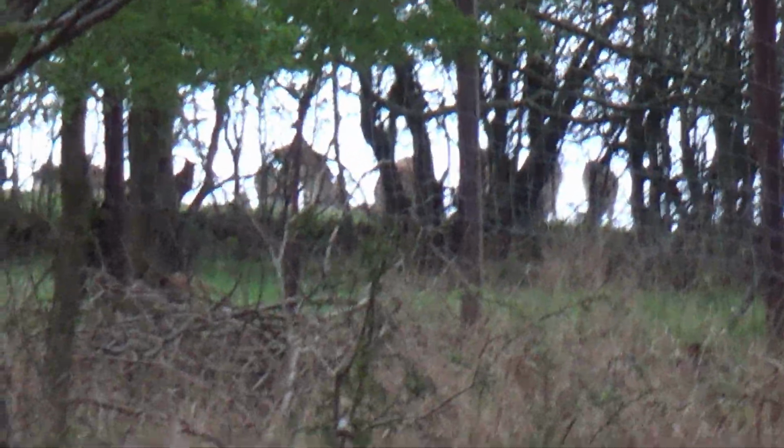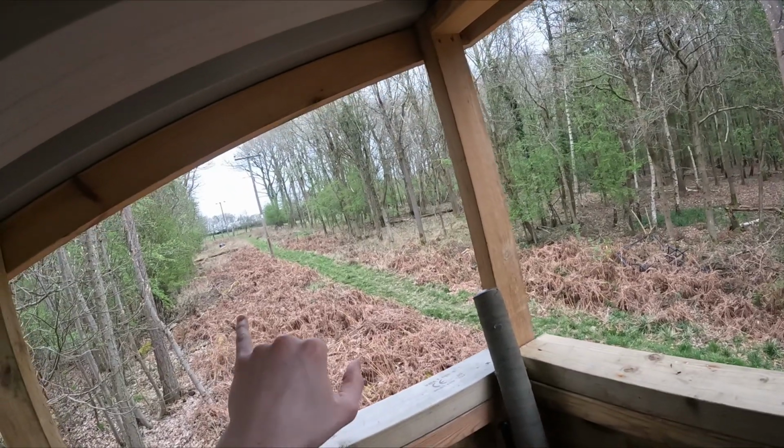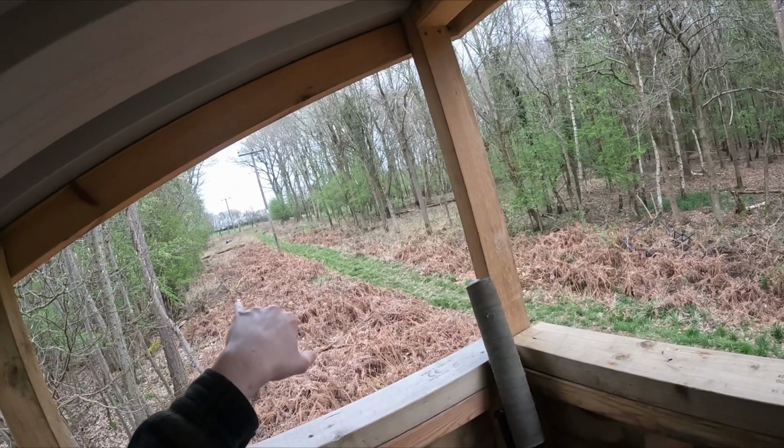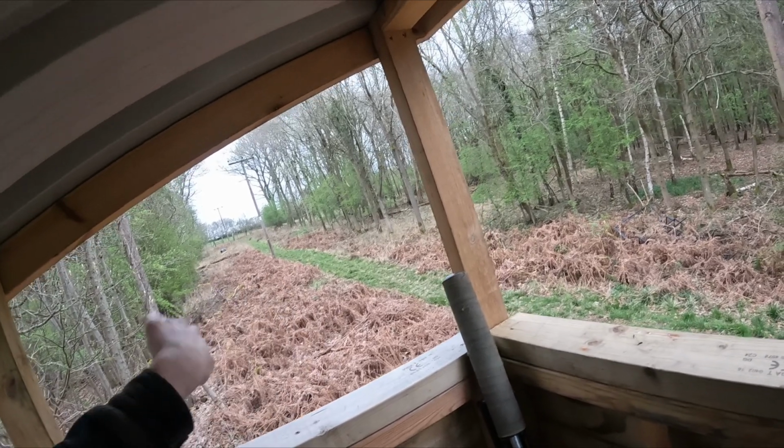So we've just reached the tower, and the deer are already out on the next field, as you can see. They're already out over there. There's about 20 odd that I can see. So fingers crossed. As you would have seen, there was about 20 to 30 deer just the other side of that second pylon, up against that hedge. It started raining, so I think they've jumped back in the wood.